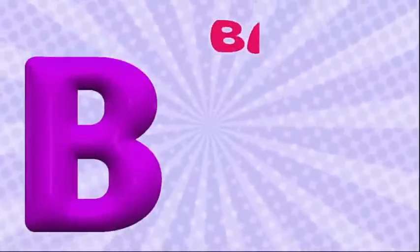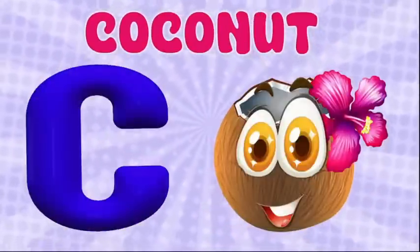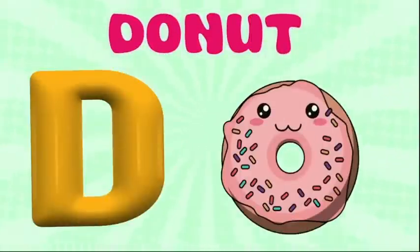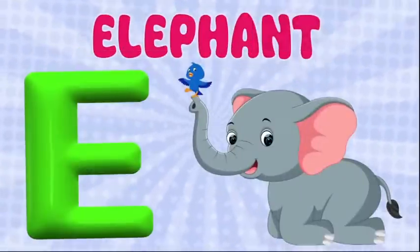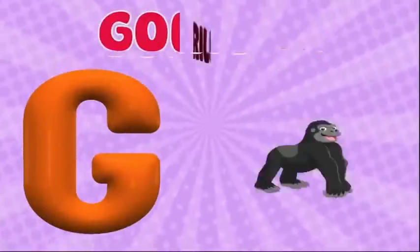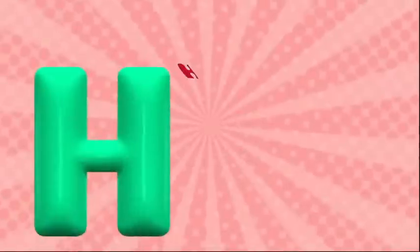Apple. B is for baby. Baby. C is for coconut. Coconut. D is for donut. Donut. E is for elephant. Elephant. F is for fairy. Fairy. G is for gorilla. Gorilla. H is for head.